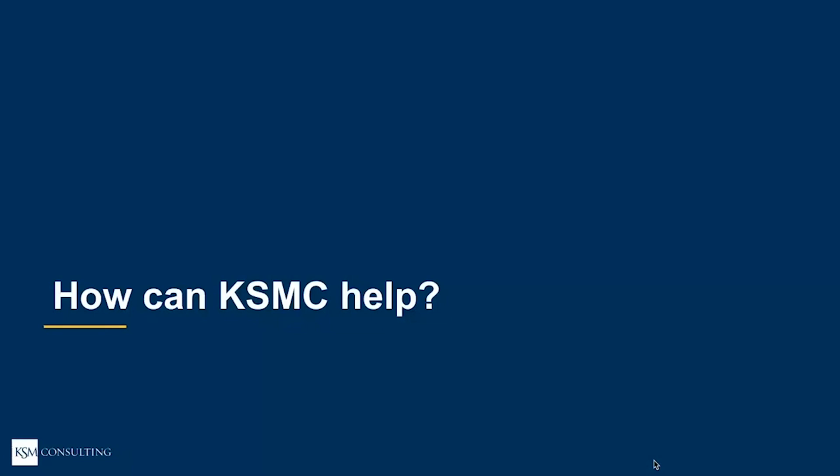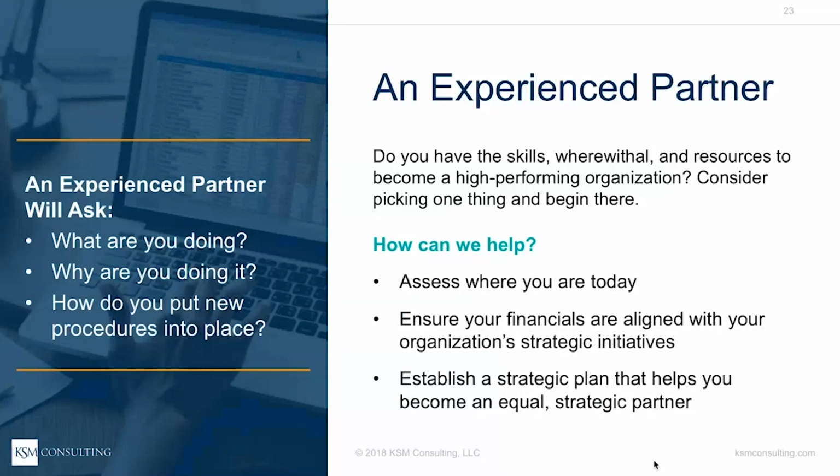So some quick thoughts here on how we as a partner, KSM Consulting as a partner, can help organizations go through this transformation. Firstly, we can be involved in assessing where you are today. We can help you align your financials with the strategic plans that you have. We can even help you decide on exactly what that strategic plan looks like and help you as a controller help the organization get to that strategic plan.